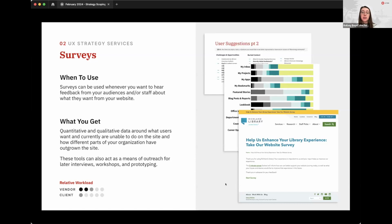This is understanding what people want from your site and who isn't, and what they want to be able to find and maybe can't, and you're not seeing in the data on your site currently. So this really gives us a tool to evolve a site and understand what maybe needs to be higher in terms of the page hierarchy, or more prevalent, more featured. And it really, for us, acts as a means of outreach for later interviews, workshops, and prototyping.